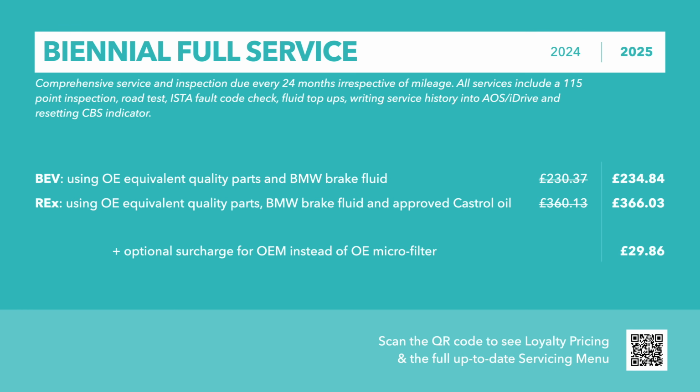Not a huge amount of change. I'm just looking over at Martin's screen, and basically it's been £230 for a BEV and £360 for a REX. That has gone up to £234 for a BEV and £366 for a REX. So £4 and £6, and that's mainly due to price of parts going up. Our labour's stayed the same on those jobs.